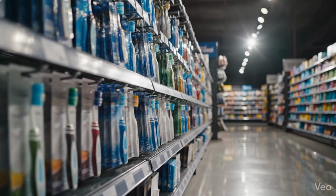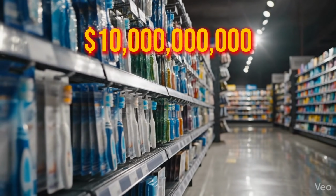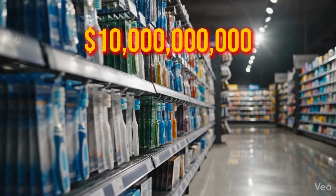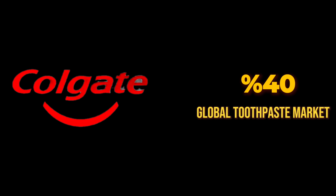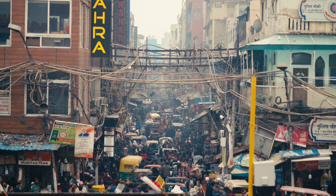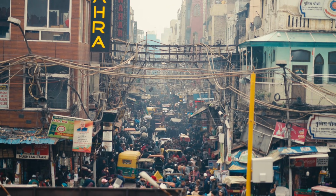Today, the global toothbrush market is worth over $10 billion. The broader oral care market, toothpaste, mouthwash, floss, electric brushes, sits at around $50 billion. And it is dominated by exactly two companies. Colgate-Palmolive, founded in 1806, today holding nearly 40% of the global toothpaste market, the number one or number two position in markets representing 85% of their global sales. In India alone, Colgate controls 51% of the toothpaste market. That's not a brand, that's infrastructure.